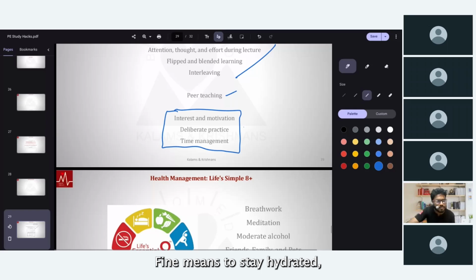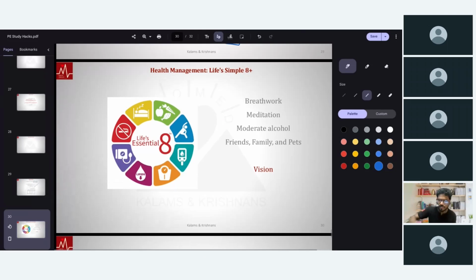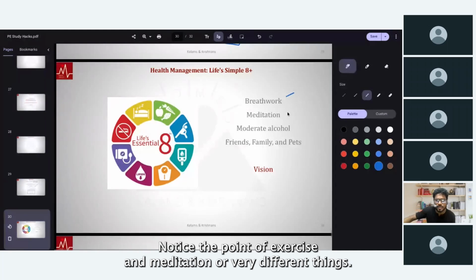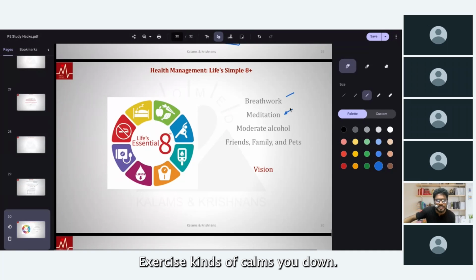Find means to stay hydrated, stay motivated, stay rejuvenated. Okay, here is a good place to stop. Okay, so you can slow down the decay rate. So notice the point of exercise and meditation are very different things. Exercise kind of calms you down. Meditation improves your focus and memory.